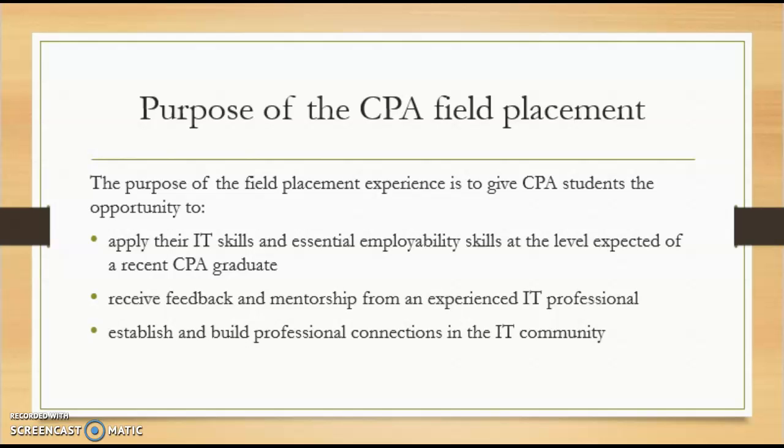I strongly encourage you to begin your search for a field placement now. If you are not successful in securing a placement before January 2022, I will be available to support and assist you with identifying potential employers. And Liz Campbell, the School of Business, IT, and Management Field Placement Officer, will post on the college's Work Integrated Learning database a very limited number of field placement opportunities from employers who are looking for field placement.